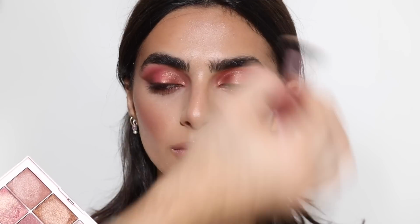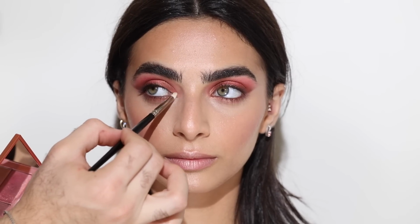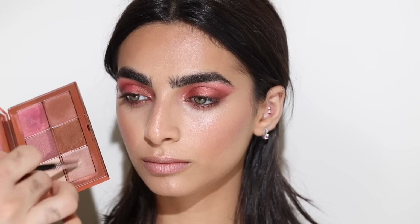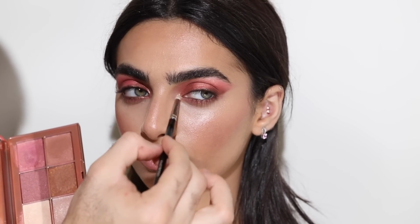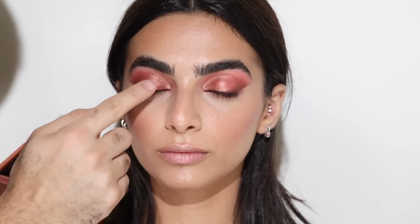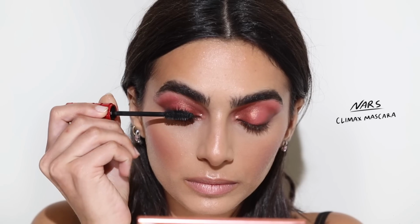And as you can see, she's glowing. I've been really enjoying this palette. I've been using it a lot off camera. And taking that Orgasm color with a smaller brush and going in on the inner corners to add more light. And because I've mixed so many different textures, the eyes really have that very interesting multi-dimensional look. And to finish off, I'm tapping the bronze shade just on the center of the lid where I've left it free. For mascara, Lana's going to use the NARS Climax mascara.